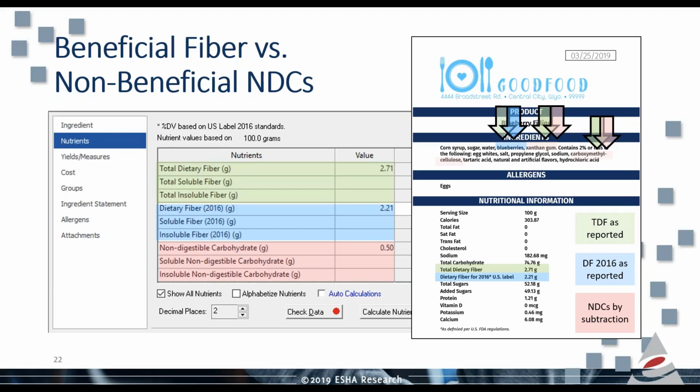And in Genesis, we record the total dietary fiber in the total dietary fiber field. We record the 2016 fiber in the dietary 2016 field, and we calculate the non-digestible carbohydrates based on the difference. So you can see this is a simplified example to show this concept. Certainly, real-world ingredient lists may not be quite so simple.